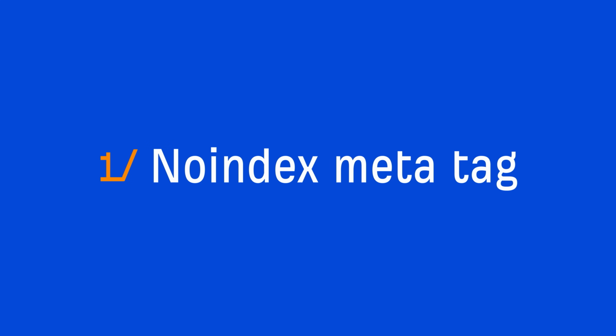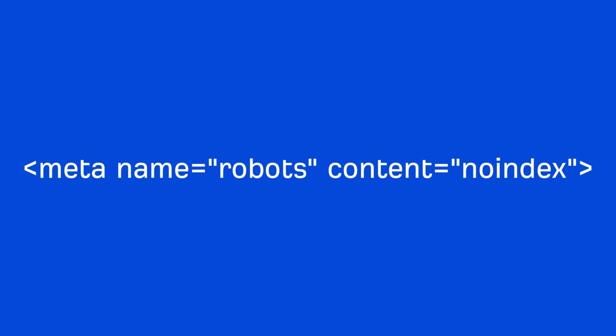First is the noindex meta tag. By adding this piece of code to your page, it's telling search engines not to add it to their index, and you probably don't want to do that. And this actually happens more often than you might think.